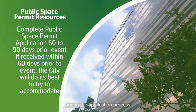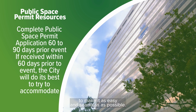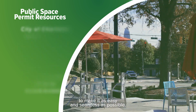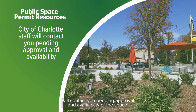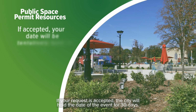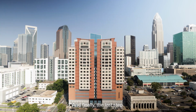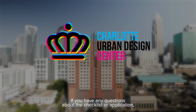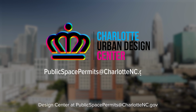During the application process, city staff will support applicants in every step of the process to make it as easy and seamless as possible. After submitting, staff from the city will contact you pending approval and availability of the space. If your request is accepted, the city will hold the date of the event for 30 days. And finally, the last step, have a great celebration. If you have any questions about the checklist or application, reach out to the city's Urban Design Center at publicspacepermits@charlottenc.gov.